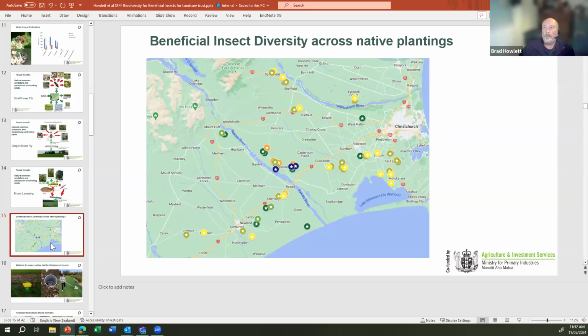We're also comparing bare fence lines on those farms, and also control farms where there haven't been any native plants established. So a lot of the results I'll be presenting are based on those various treatments: old native plantings, new native plantings, bare fence lines, and control bare fence lines on the farms without plantings.